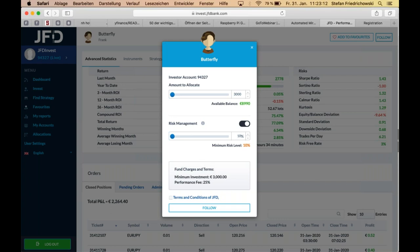Finally, I think I forgot to mention one number, and I don't want to hide that: following any strategy, there's always a performance fee involved, and that performance fee is based on a high watermark. So what does it mean? First thing, performance fee, not management fee, no base costs, just only if there are profits, you would have to pay, and in this case, 25% on the profits. No management fee, no base costs.